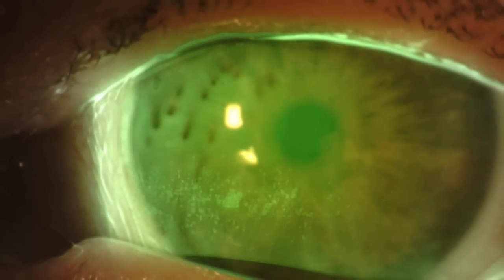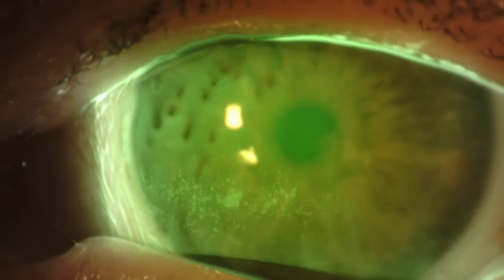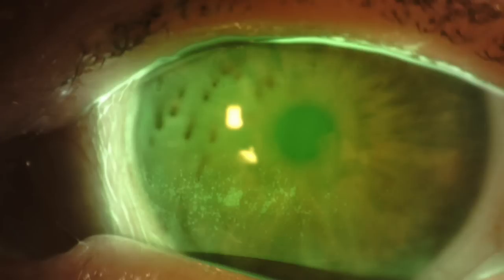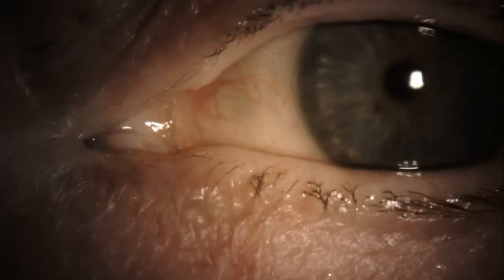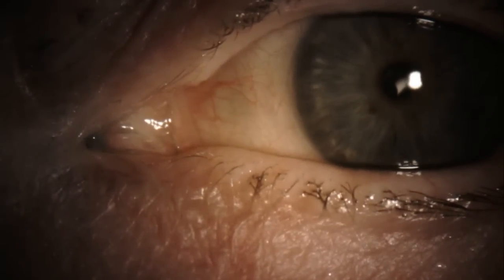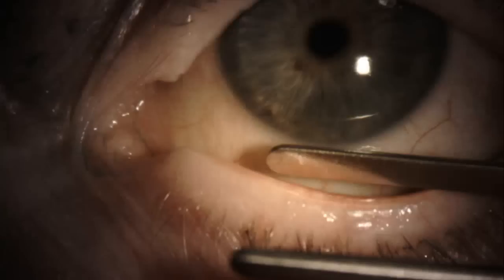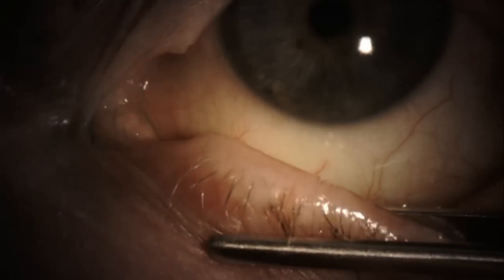She has inspissated, clogged meibomian glands that contain solid meibum. She has significant corneal staining, as seen here with fluorescein, cobalt blue lighting, and a Wratten filter. Several drops of tetracaine have been placed into the eye. At this point, meibomian gland expression will be performed at the slit lamp. It is important to get the lighting good.